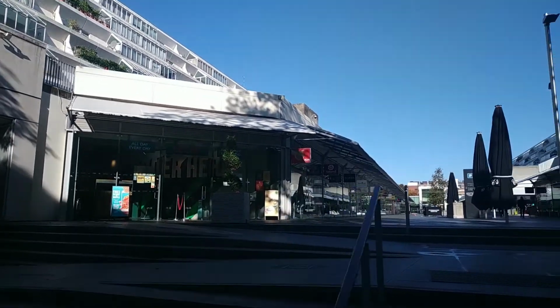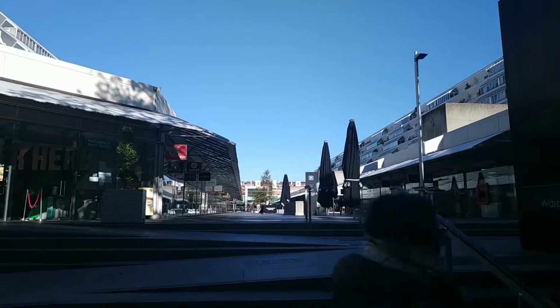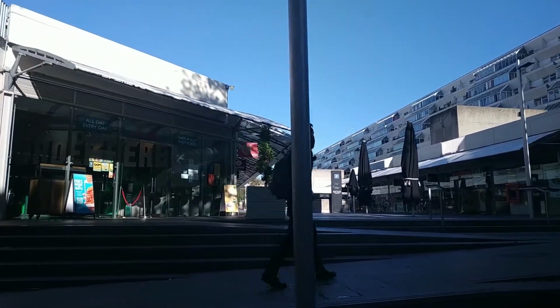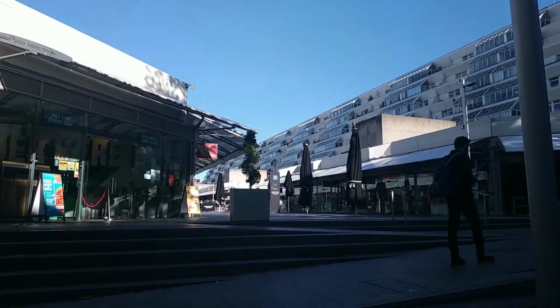The Brunswick Centre was built by Patrick Hodgkinson in 1972. It is characterized by its stadium shape, glass conservatories and imposing ventilator towers.